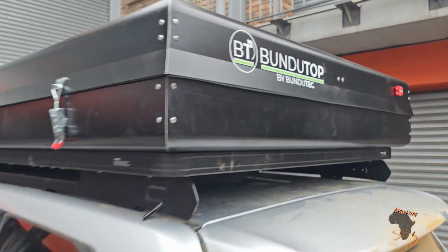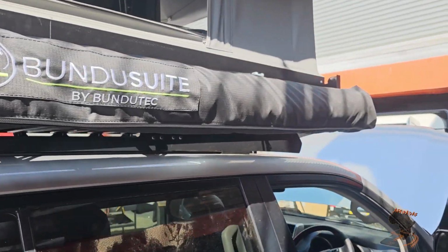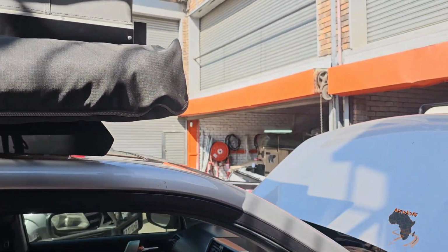He just came back from a hunting trip and his vehicle is dirty. I think all of the accessories are not just going to be good for him for the overlanding, but also for hunting trips and fishing trips that he also loves. So Nico, let's see what we're going to do with this Prado of yours.